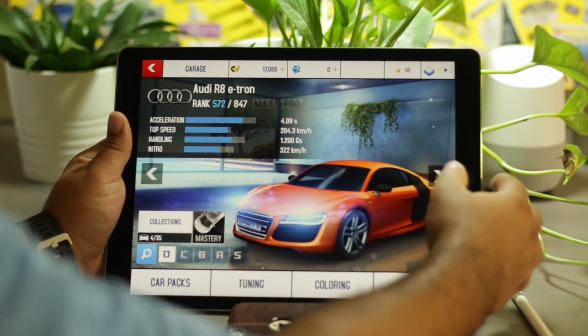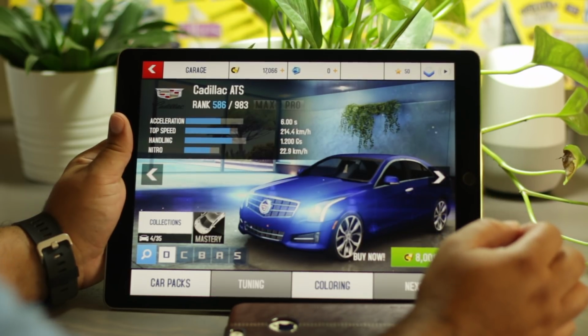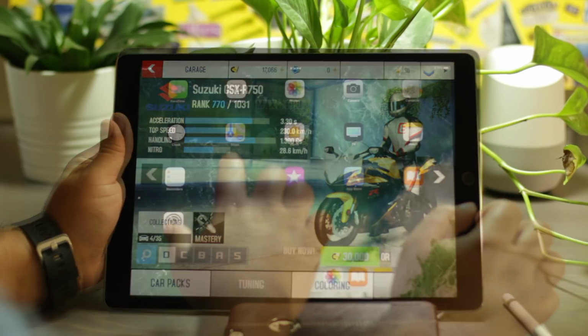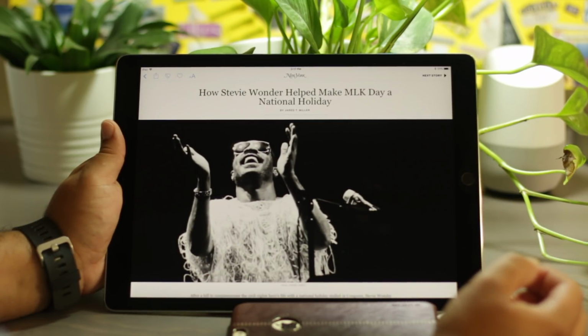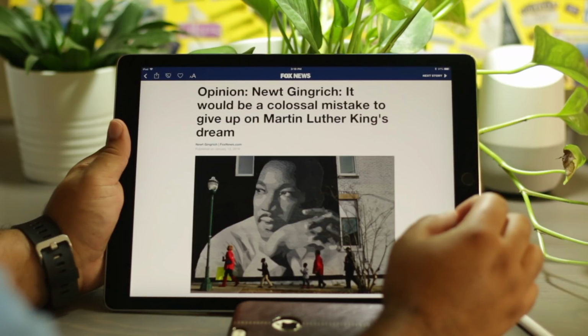You get to see more detail. You can even notice the plant in the background that's just swaying so gently back and forth. You can even enjoy the detail on each of the cars. The same goes for when you're reading articles online too. It's just so much more engrossing, reading the stories, looking at the photos. I'm really enjoying this bigger iPad.